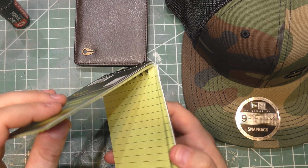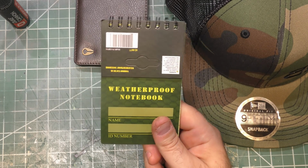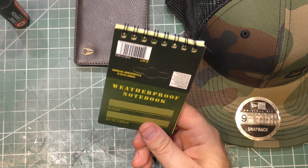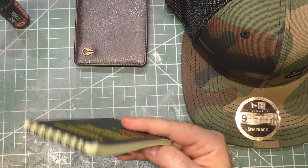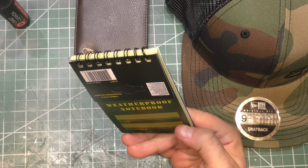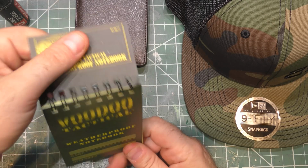And I have so many of these, and I've given these away multiple times, because I bought a bunch for the video. I highly recommend these in bags, in the car, in your pocket, whatever. These are pretty good. These actually are very good to have.